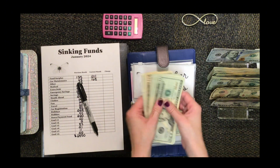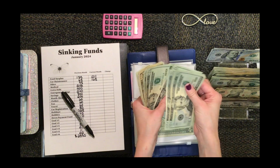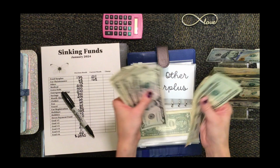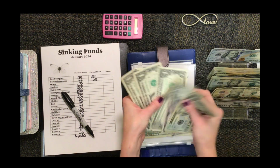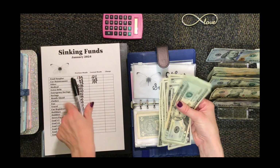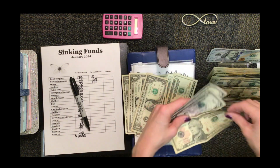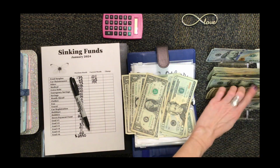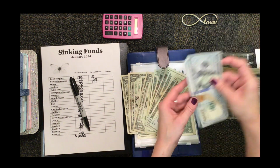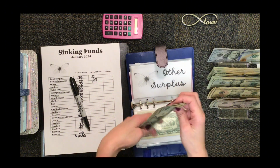And my other surplus, last time I had 98. Now I've got 20, 40, 60, 80, 100, 20, 30, 35, 40, 41, 42, 43, 44, so 144. Okay. And I'm going to take these and swap it for 20. And since I only have 200 left, I think I'm going to leave this like this. That is fine for me.